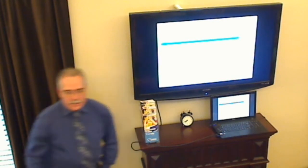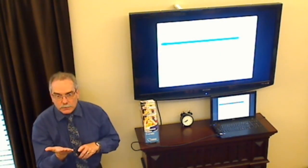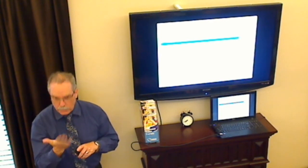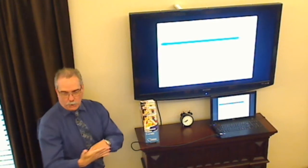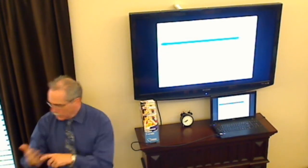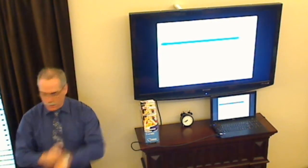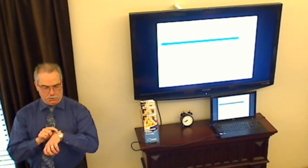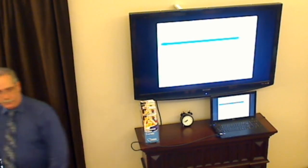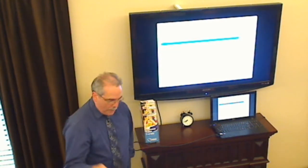Another way is to test the flexibility. How fast can you go from near to far, near to far? There's several ways to do it. Look here, look out there. Look here, look out there. Look at your watch, get it clear. Look out there, get that building clear. Look at your watch, look at the second hand, look out there. You should be able to do that pretty well.